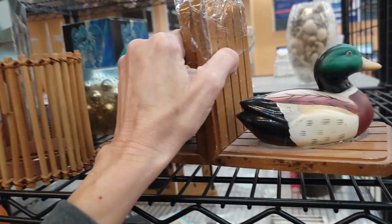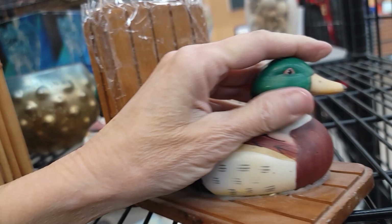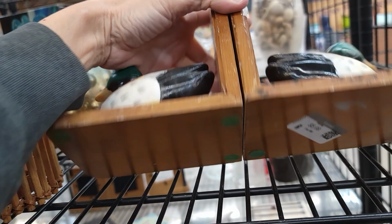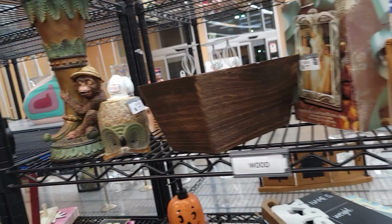Those are kind of nice. The wood could use a little work. $5.99. It's not horrible. No damage. They are glued on a little crudely. I don't know how I feel about those. I wish the wood was in better condition. Okay, I may come back to those.